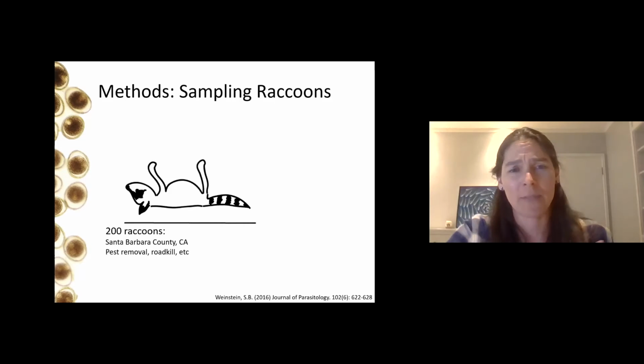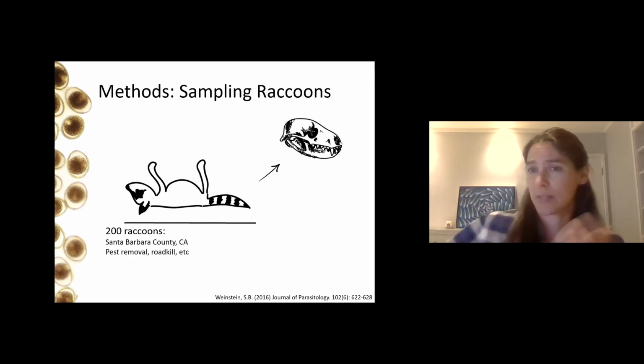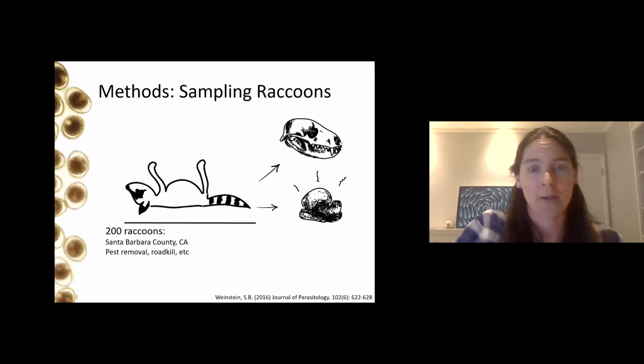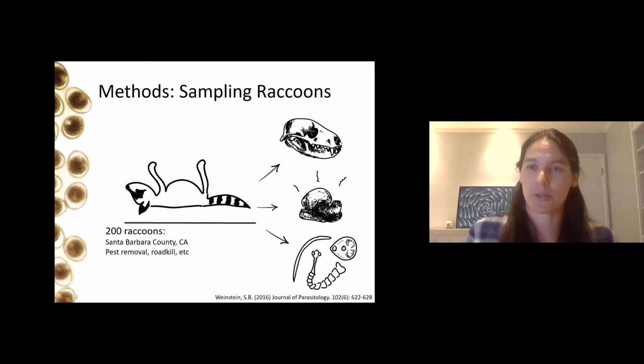And from these raccoons, I was able to get a couple of pieces of key information. So I used the raccoon skulls to actually age them based off the skull sutures. I collected fecal samples, which allowed me to quantify the number of eggs that are being passed out into the environment, and then measured all the parasites in this whole parasite community within the raccoons.